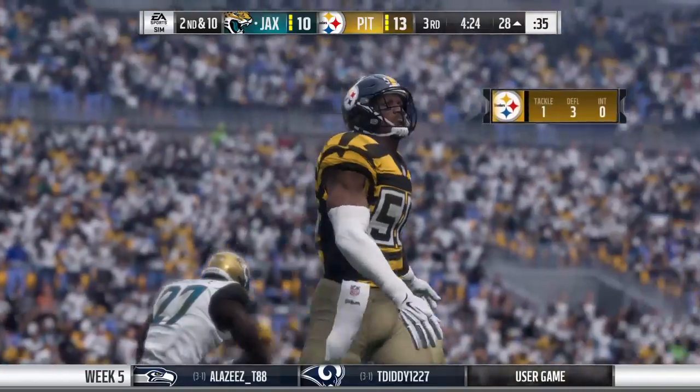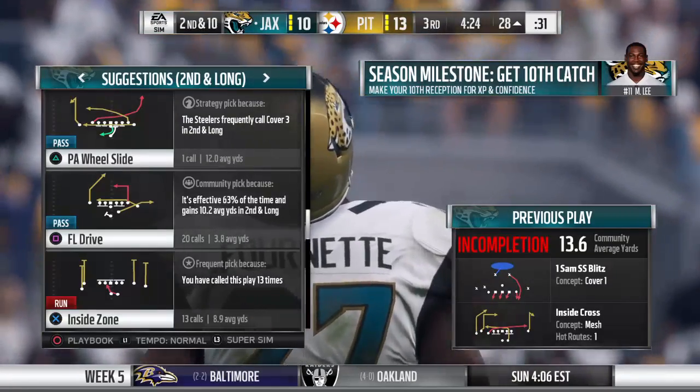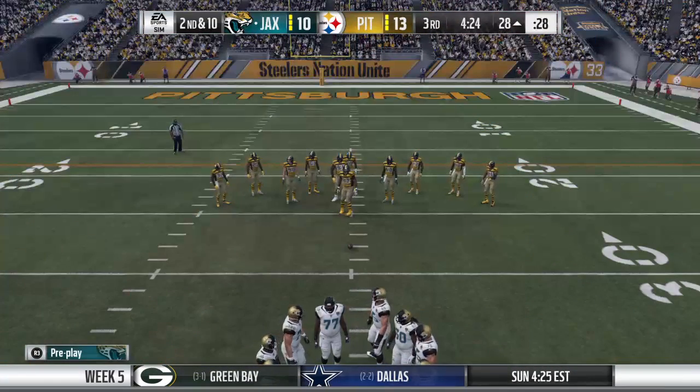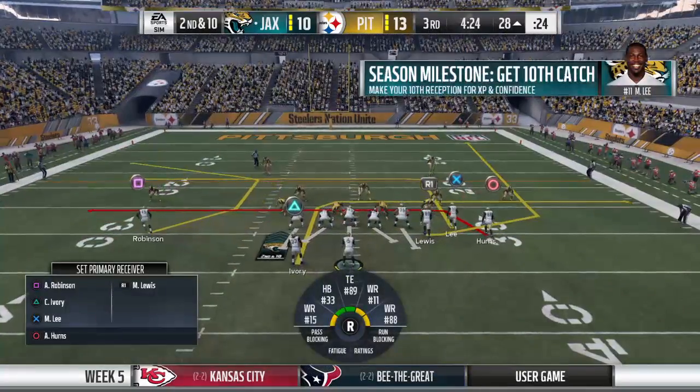He couldn't quite hold it. Got hit. Ball pops out, incomplete. It's a lot of contact going on there, and in the end, unable to keep two hands on the football and bring it into his body. Everything looked pretty good until the finish.